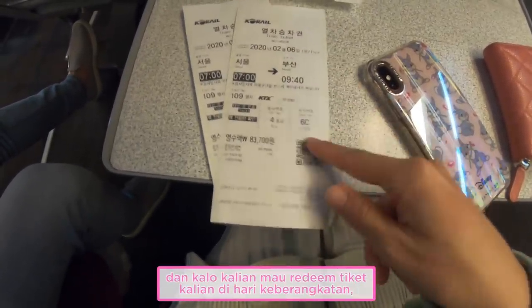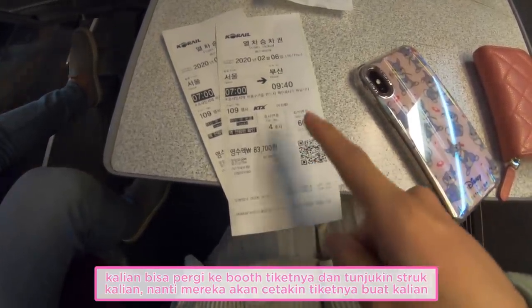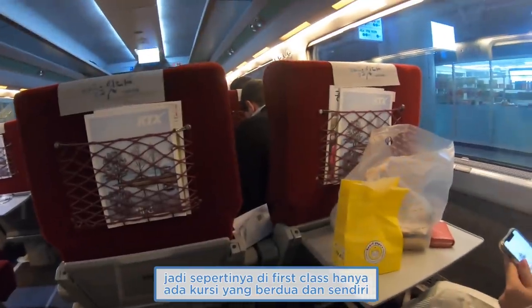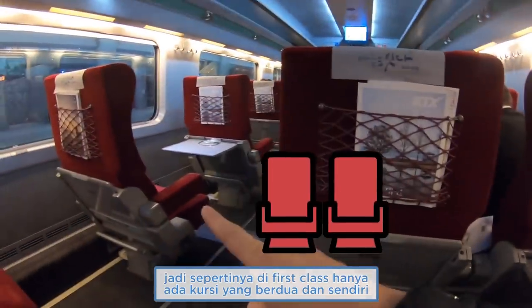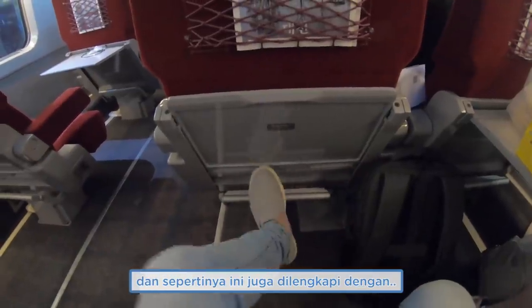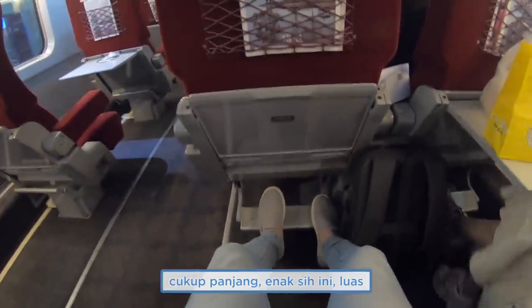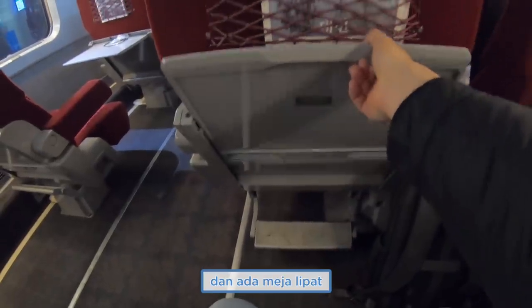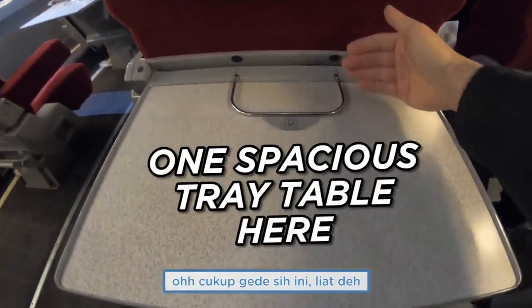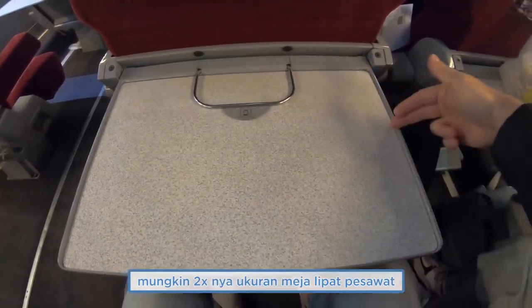And if you want to redeem your ticket on the day of your departure, you can go to the ticket booth and show your receipt, and they will print out the ticket for you. It looks like on the first class ticket there's only an aisle of 2 and 1, so it's actually quite spacious for each chair. It comes with a footrest, which is quite long, quite nice actually, a lot of space, and a tray table that you flip out. Oh, that's quite big. Look at that. That is quite large, actually. Maybe double the size of a typical airplane one.